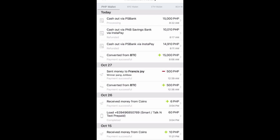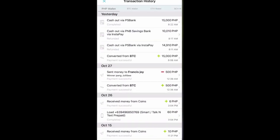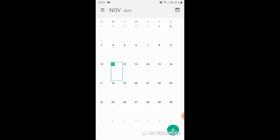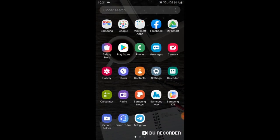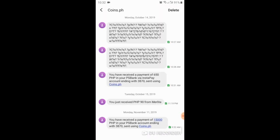or 48 hours kasi sabi ko nga, it's weekend and it depends upon the bank. So, kung Monday pa mag-resume yung banks, so it will take another 24 hours since ito yung sistema kapag free transfer yung ginamit. Okay, so after 24 hours, na-receive ko na guys yung aking withdraw. So today is November 11, 2019 and it's 10:31 a.m. here in Canada. 'Di ba guys, very convenient kasi wala kang fees na binayaran.